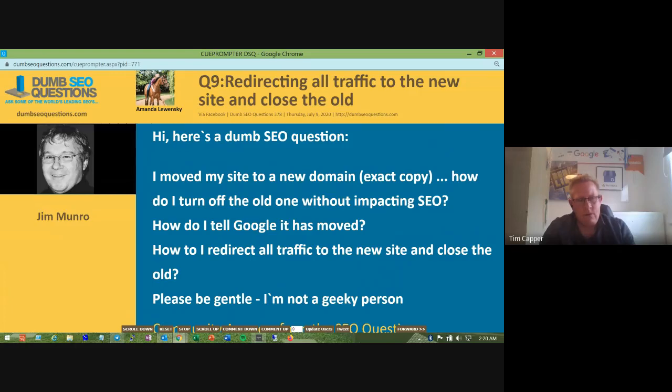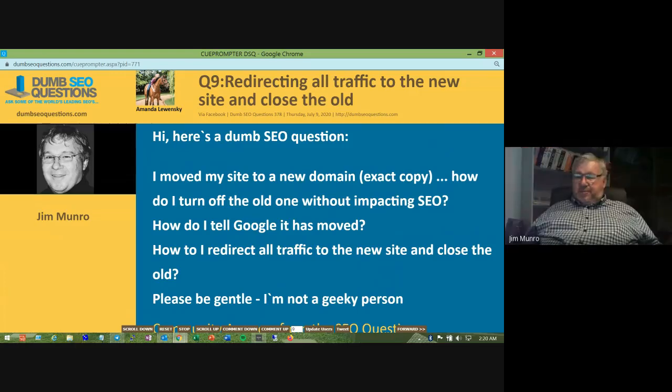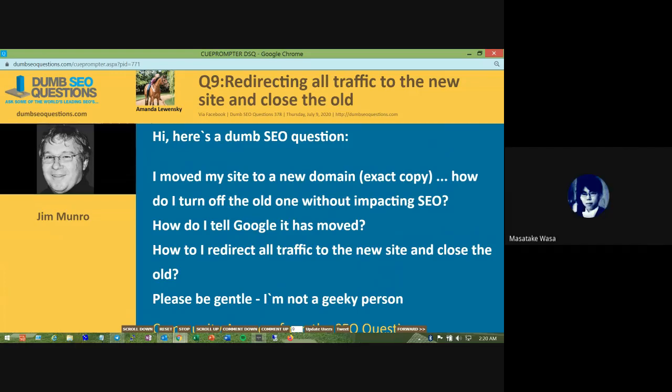If you've never done this before, I would recommend just paying a developer for a couple of hours to do this. And hopefully you've done an exact copy. You say it's an exact copy. He should just be able to put in a catch-all 301 redirect from old to new. Yeah, good one, Tim. And one thing to remember is to keep your old domain so that redirect keeps working. So don't let it lapse. Hold on to it as long as possible and more or less permanently. It's usually quite cheap to maintain the domain, so don't let it go.